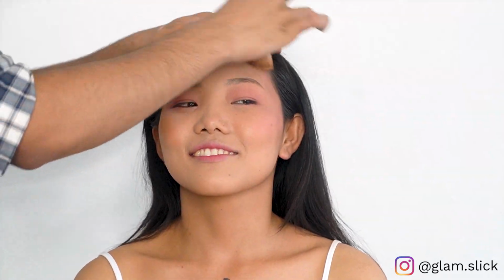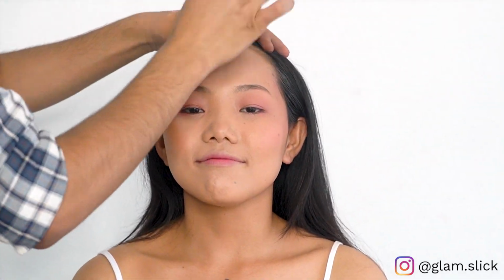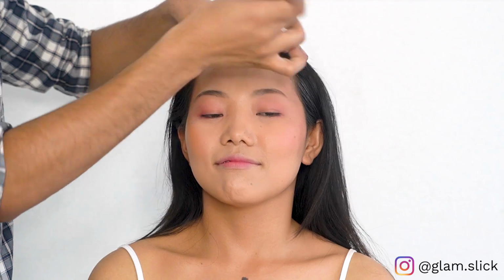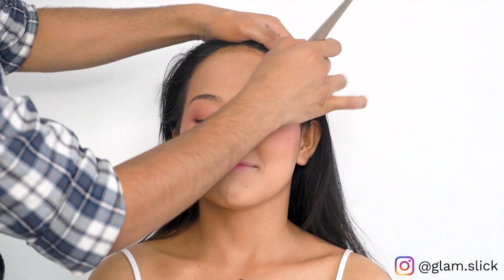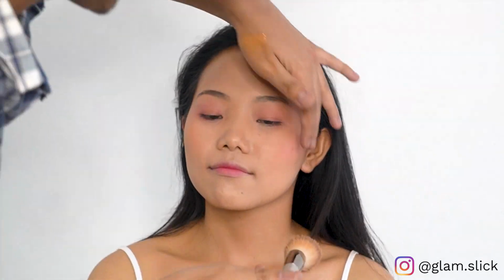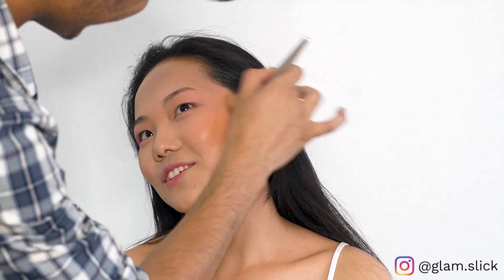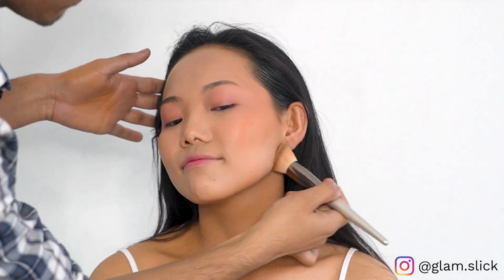So I just realized that I said 6 products in the beginning, but in this video in total I have used 8 products. I counted this foundation, the darker one and the lighter one, as one product, and I also used a gloss. You will see me using a gloss at the end of this video, and it was not my plan, but I ended up using a gloss, so that's why I said 6 products. So I'm sorry for that.